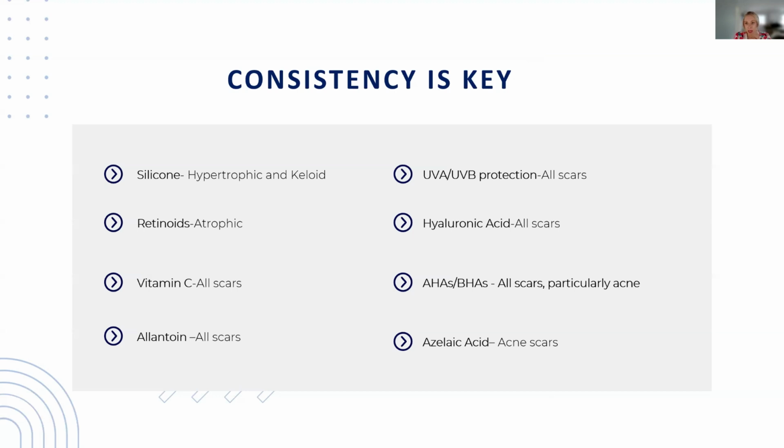UVA and UVB protection is important and completely non-negotiable. If I'm treating scarring, you have to be on an SPF. It needs to be there. Our wound collagen is really fragile and prone to breaking down from UV damage. Plus, if we've also got PAH in there, it has to be on there to help control and minimize any sort of damage to the skin.